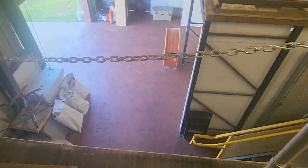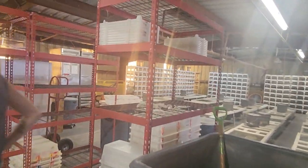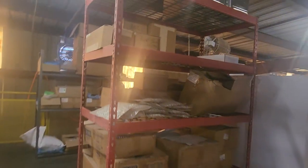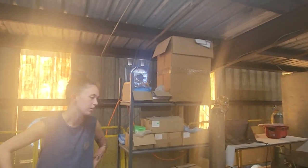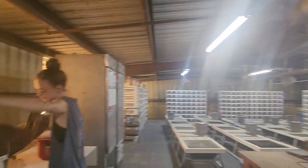Oh my gosh. This is such a cool facility. And this is the office. This is Chris's desk. Like all of our order packing stuff, we have bedding and stuff. We have our bags and stickers, and then we have packing. We package a lot of our own products. And then Chris builds all of our stuff on this side.